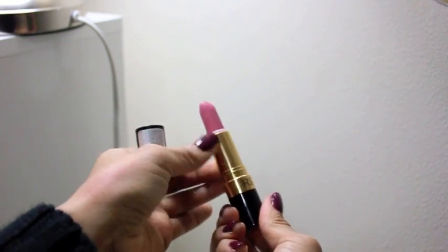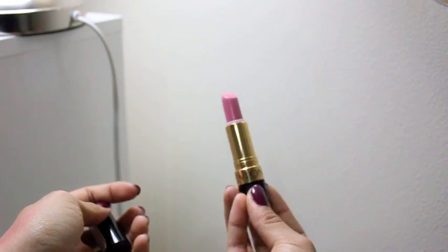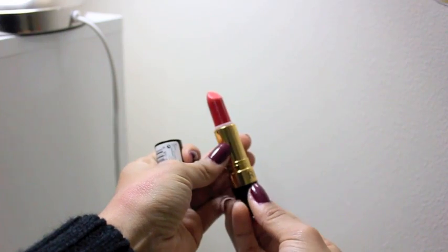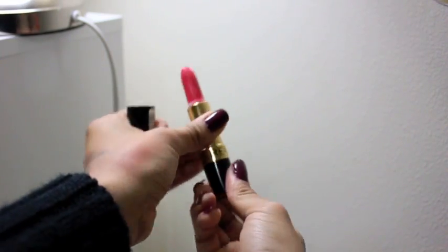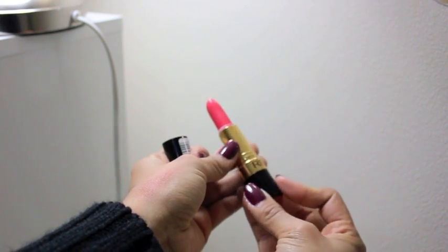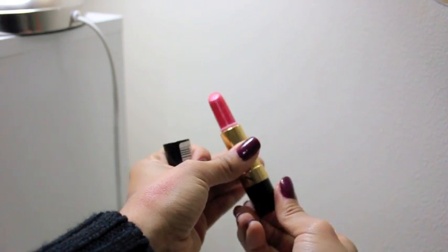Which is the Pearl. Primrose, which is a cream. It's like a milky baby pink. Kiss Me Coral, which is a cream. Beautiful coral color. Soft Silver Red, which is a pearl. Which is like a strong neon pink type of color.